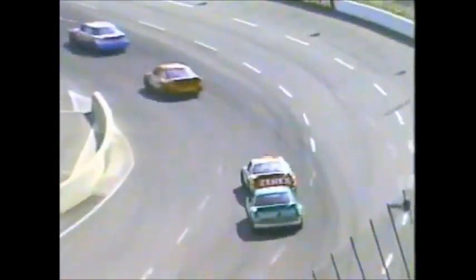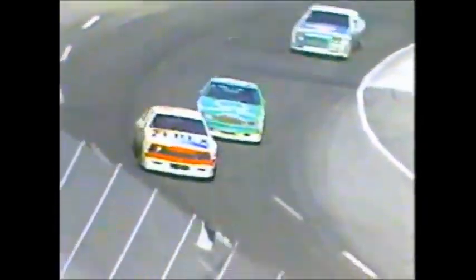Alan Kulwicki now trying to hang on, and Ricky Rudd sitting there looking at that big red and white Zerex bumper. And now Rudd says, I'm tired of watching that bumper. I'm going to make a move, and Kulwicki says, nope, not now. Not in turn two. They did bump a little bit as they came off of that turn. Rudd got a nose under it, but just couldn't make it stick. Alan's car working pretty good down on the inside.